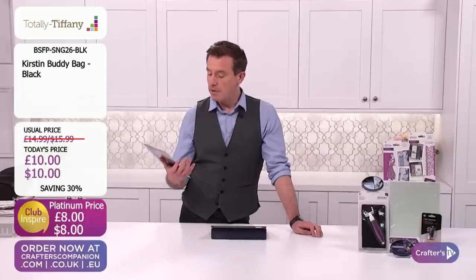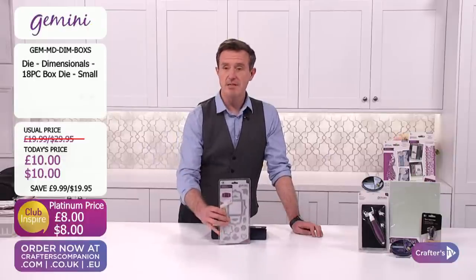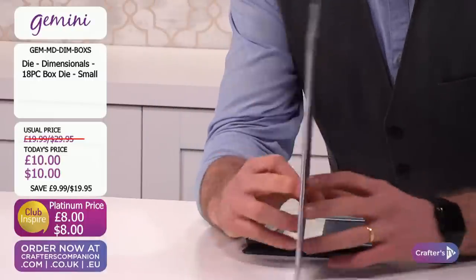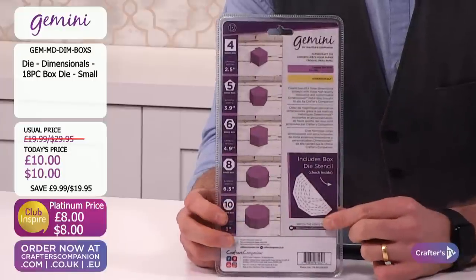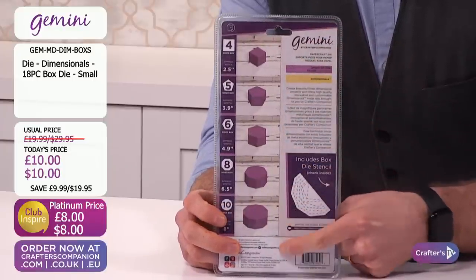Do you know what? I've got a little box die set with stencil, which I want to say, I have never seen this one before. No, because I was looking at it thinking, I'm sure, because you get a stencil included in here. Yes. Right, to allow you to create all of these different box sizes. I have definitely not seen this before.